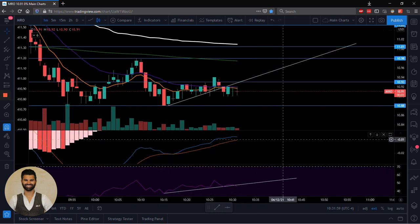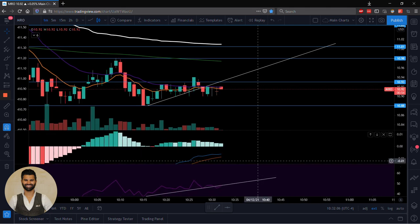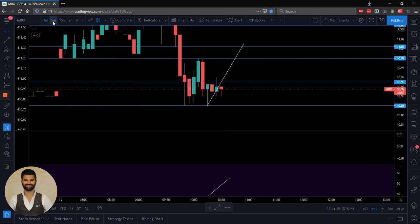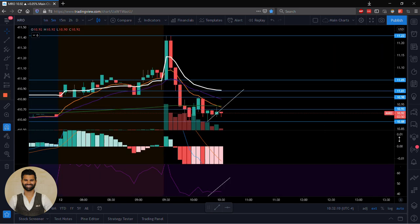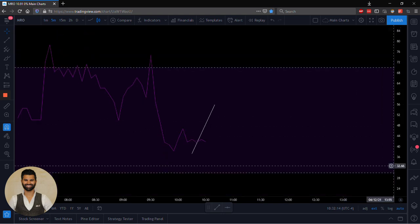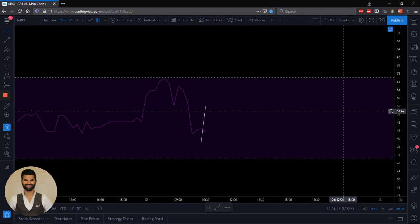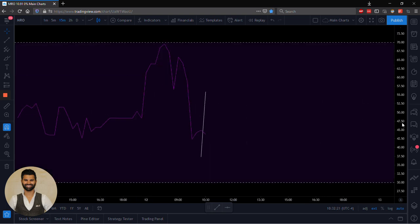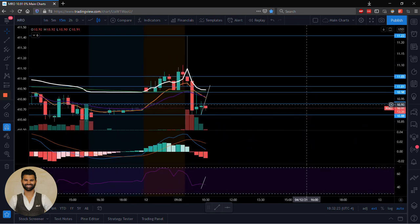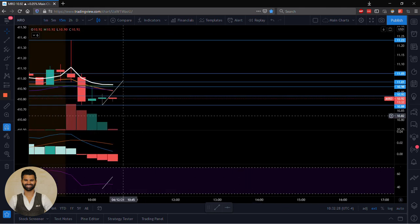Bring back our indicators. I don't know why I still have this name JetBlue from back in the days. What do you want to call this? Main charts. All right, let's go.